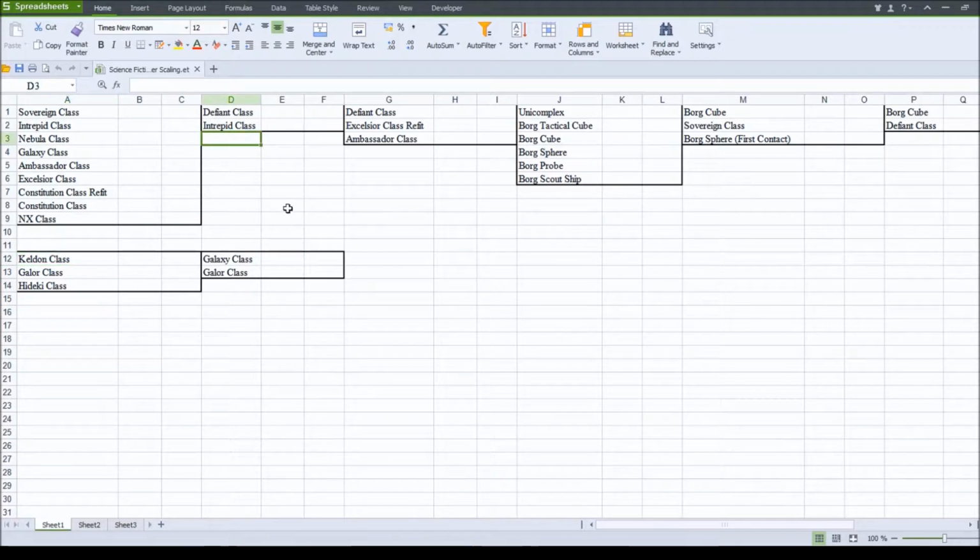so the big thing that you might notice here is I have decided not to scale the Defiant directly with the Nebula and the Galaxy, but I've decided to insert the Nebula into here because the Intrepid class is more powerful than the Galaxy class. The Nebula class is about the same power as the Galaxy class, but I think the design is slightly better due to a couple of reasons, and that's why I put the Nebula class above.